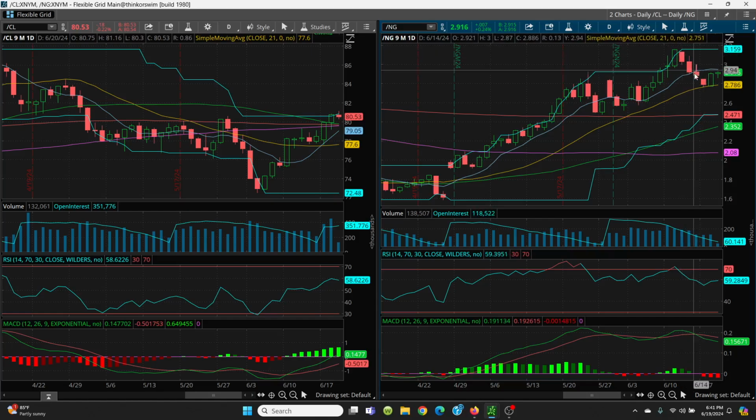Now, we see these 4 red candles here. This is not something you want to see unless you're short. If you're short natural gas, then this is exactly what you want to see. You want to see lower highs and lower lows. That's the key, okay? But we had this negative divergence here. I pointed this out here.